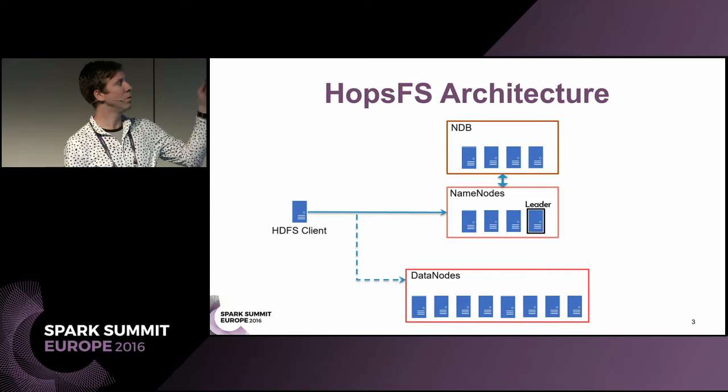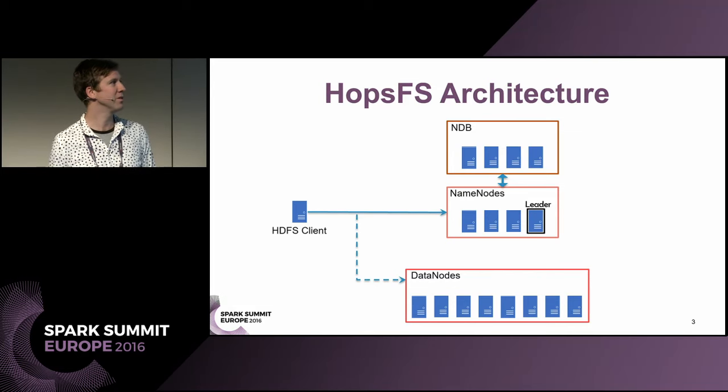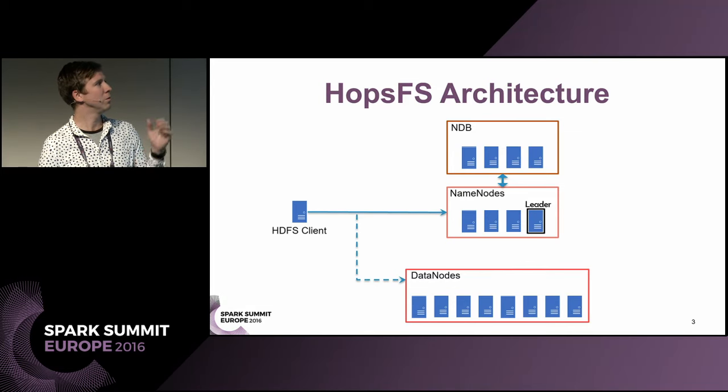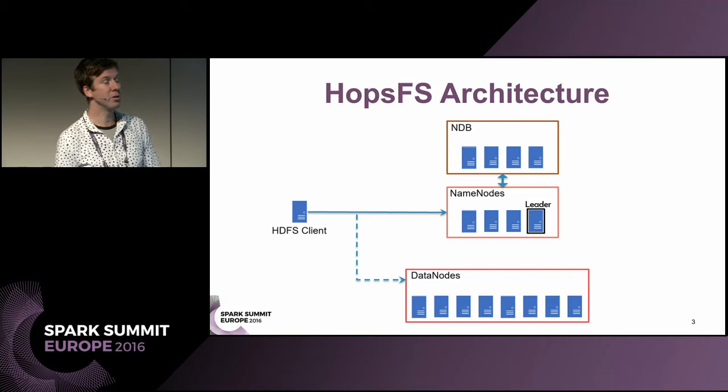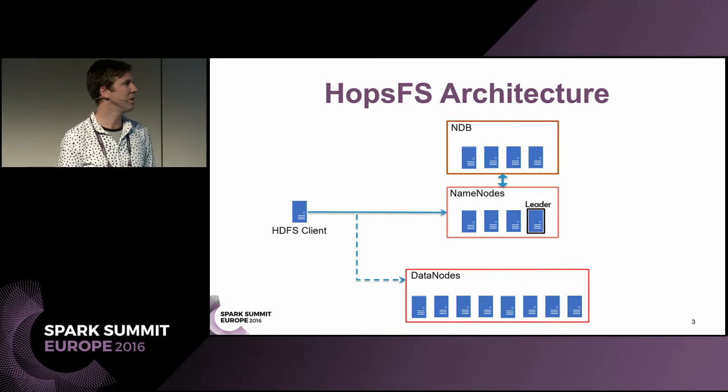Now we can add name nodes to scale out our file system, and we can add database nodes as well to scale it out. The level of scale we'll see quite soon is quite impressive, I think. That was our original research goal: to build a file system that had its metadata stored in a distributed in-memory database. This is the first production system we're aware of that's doing this. This has been a hard problem to solve.